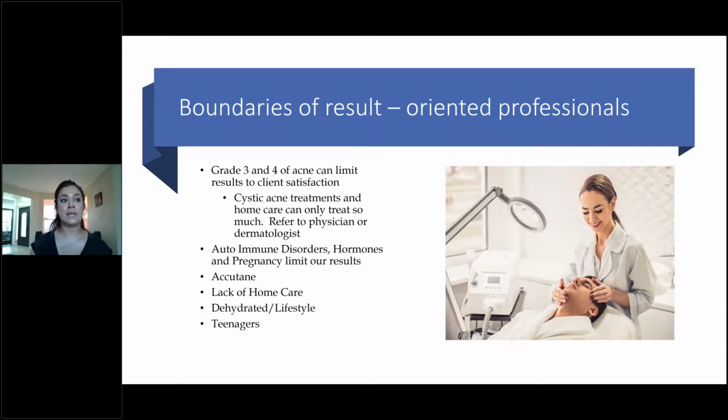We want to see a clear face, but there comes a point where things are just out of your scope, and that's okay. There's nothing wrong with that, but even when you get to those grade 3 and grade 4 acneic clients, and they are completely inflamed and there's cystic acne everywhere, you can only do so much, and you're still going to see those people. They still want to come to you for maybe a hydrating facial. They still want to have that touch and feel and that care from you.